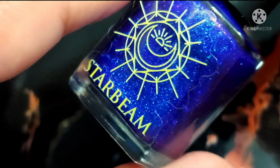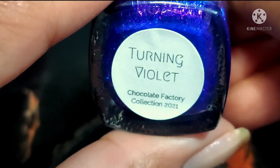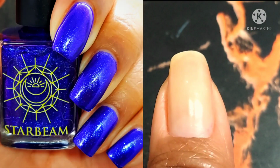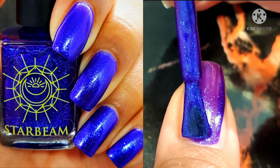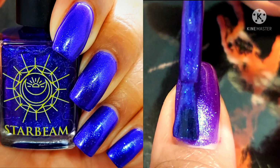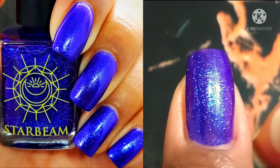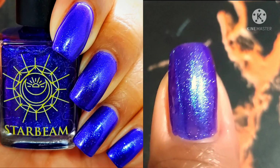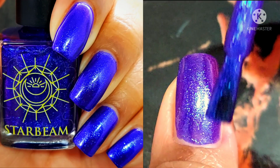So Turning Violet is a blue violet base polish with a shimmer that shifts from blue to purple to pink. I, of course, enjoyed the formula. It was not hard to remove, and 2 coats gave me the opacity that I was looking for. But on top of that, it came off in some angles as the most rich sapphire, and at other angles you caught just a little bit of that purple, and it's like, is that purple or is it blue? And I'm okay with that. I really enjoy polishes that feel like they're more than one polish at one time.